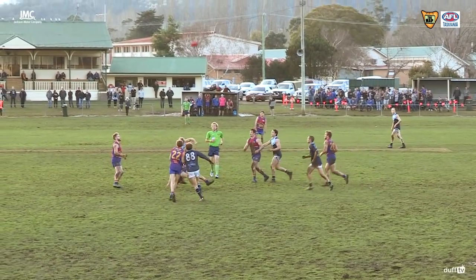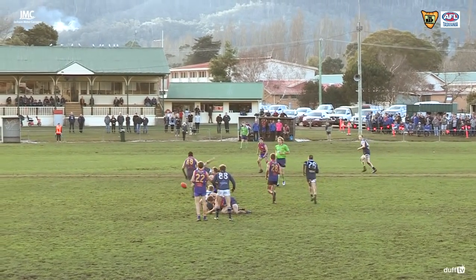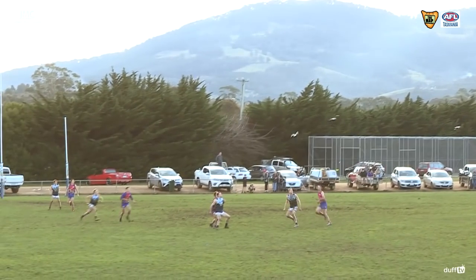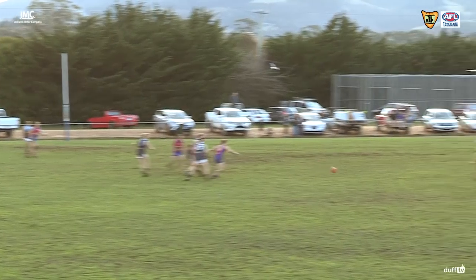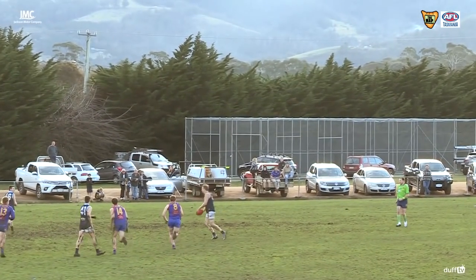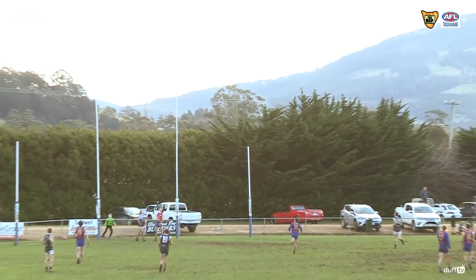Just a comment on the ground condition. It's obviously muddy and we're so used to seeing perfect grounds. Personally, I love it down here. I'd love to see the ground stay as it is. You know, save the money, put it in the hospitals, and let footy be played in the traditional way on a real mud patch down here at Huonville. Well, it certainly is muddy.